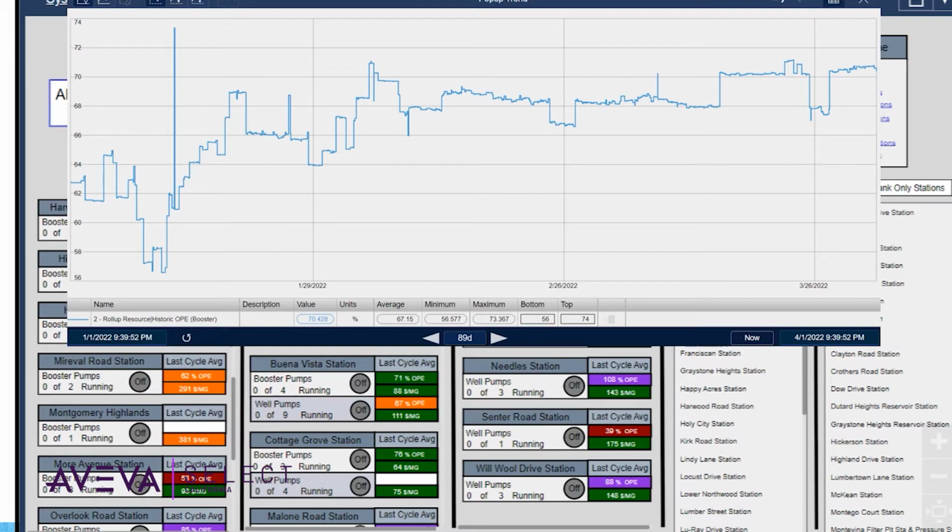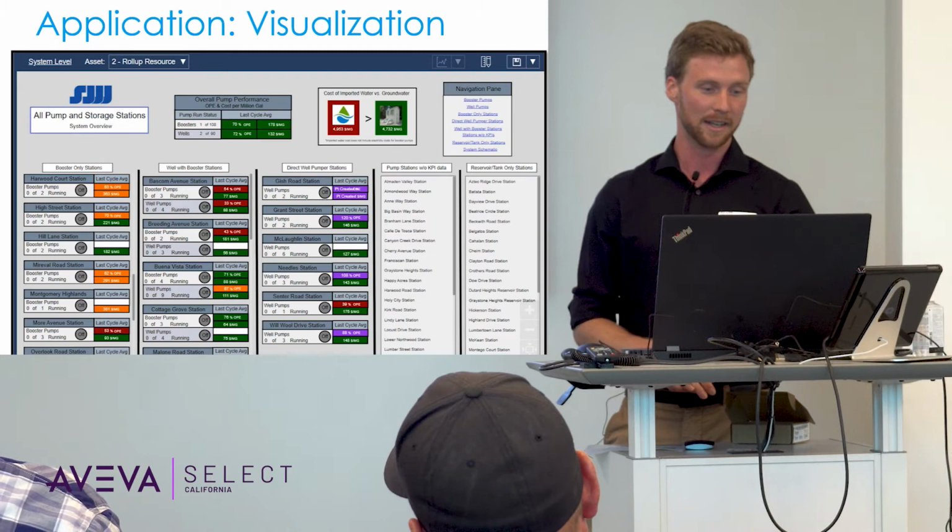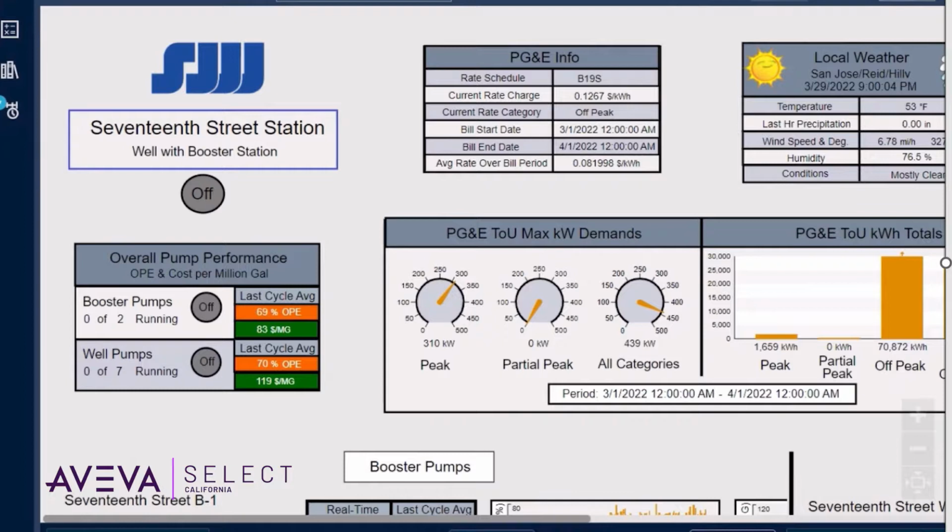So in addition to seeing our system performance or our station's performance, you can use this to navigate. If an operator gets an alert for a station and wants to take a closer look, they can click on the station's name and be brought to another display here. And I'll start this video.